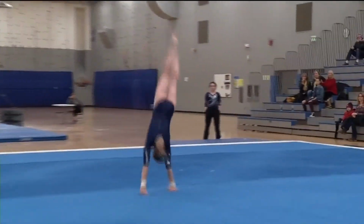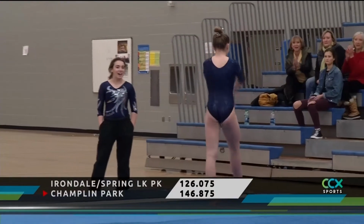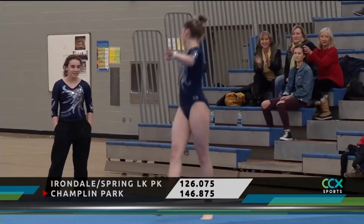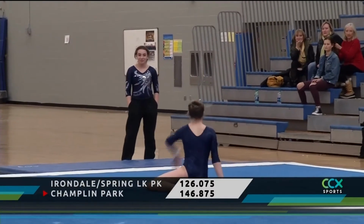Kara McElmurray is also very good on the floor and also scores a 9.4. Champlin Park wins the meet by more than 20 points. They score 146.875. The Section 5AA meet is Thursday at Irondale High School.